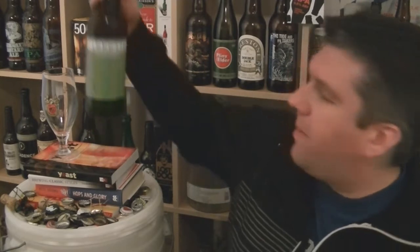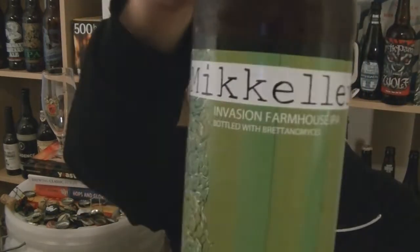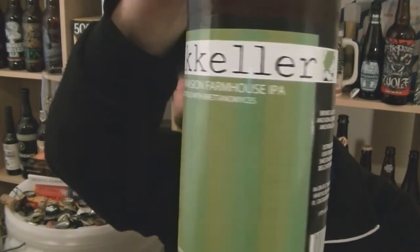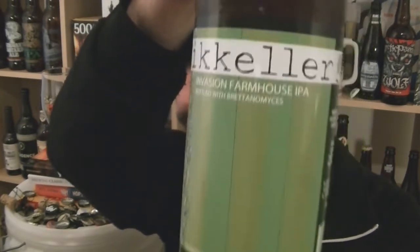This time we are looking at a bottle of Invasion Farmhouse IPA. As it says, bottled with Britannomyces. It is a beer brewed at Anchorage Brewing Company in Anchorage, Alaska. As you can see, it's a collaboration with Mikkeller, 8% ABV.